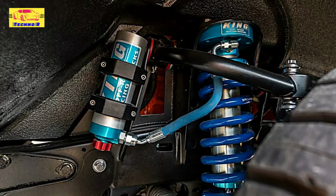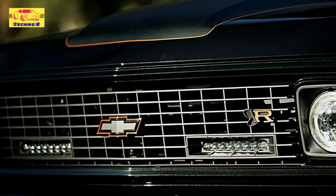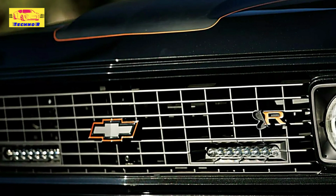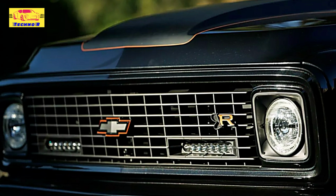Whether you're traversing challenging trails or cruising along highways, this modern K5 Blazer offers a driving experience that's unmatched. Its powerful V8 engine, sturdy chassis, and upgraded suspension make it the perfect off-road vehicle for enthusiasts who want to combine the nostalgia of a classic muscle car with the performance and capability of today's best off-road machines.